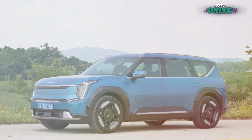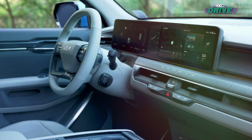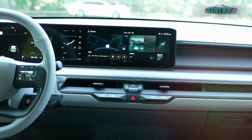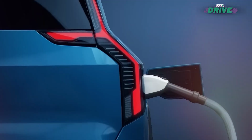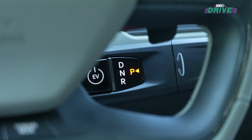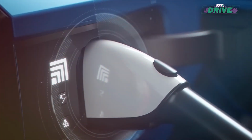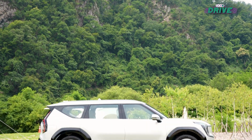Moving on to that interface then. The EV9 has what Kia is calling its new panoramic wide display. This is made up of a 12.3-inch virtual instrument cluster, 5-inch segment display, and the 12.3-inch infotainment. V2L or vehicle to load lets you use the EV9's battery to power appliances, but it also has a V2G or vehicle to grid function that will potentially let owners sell energy back to the grid through the Kia Connect store in some countries.